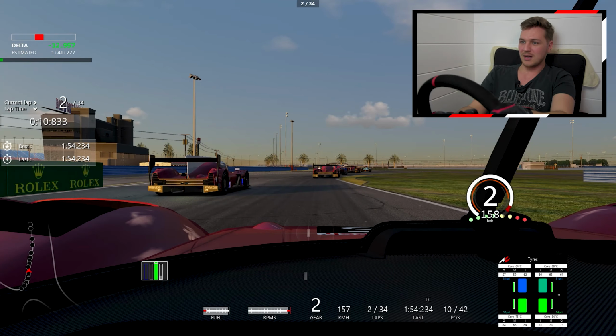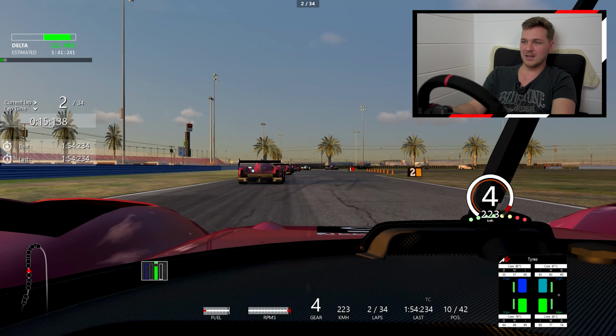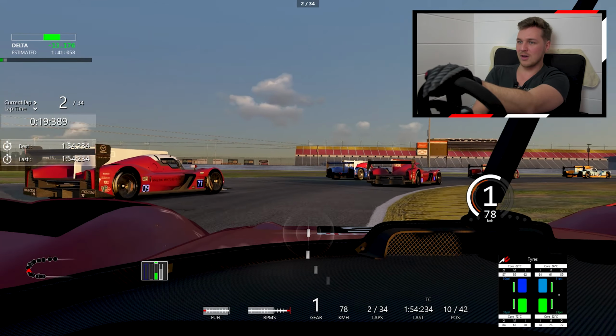As we all brake ourselves a little bit here, I was scared from the guy that was on our inside there, and I wanted to give him more room than there was really. Thankfully there's a bit of runoff on the first corner there.